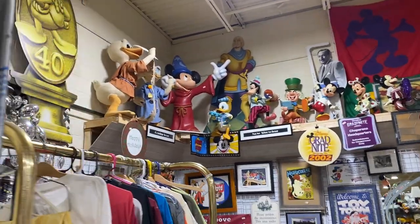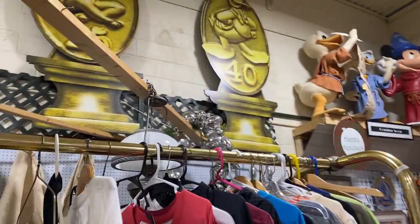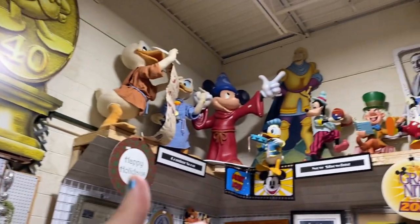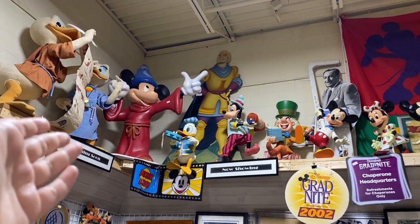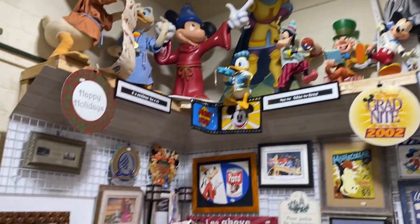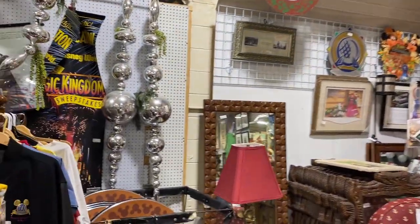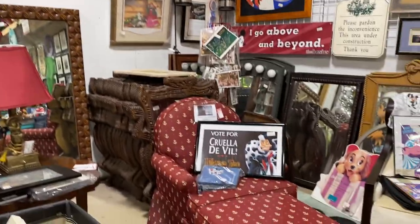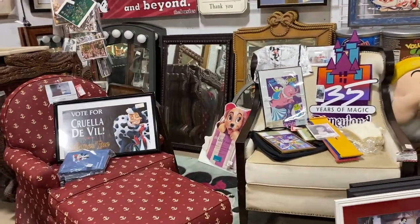Grad Night, some figurines, there's some promotional cardboard cutouts where it says 40 and 25, and then there's Phoebus from Hunchback up there. Some of the Christmas decor. Oh my gosh. Okay, this is like a Disney collector's dream right now.